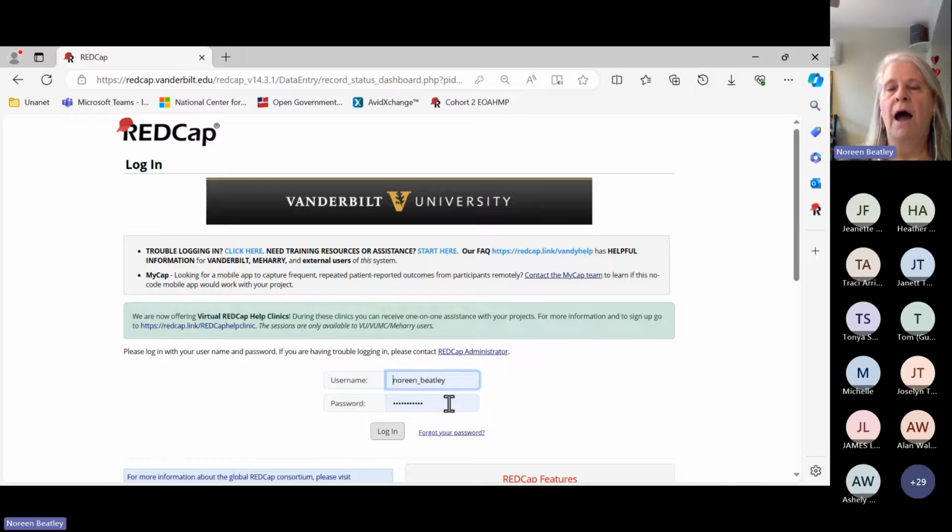So I have a password. I'm going to be honest with everybody and say I have no idea what my password is right now, because I wrote it down and then I had them save it. I also know that it's saved in other places, so if I needed it, I could get back to it. So my password's already logged in. Your username, as I said, is your first name underscore last name.